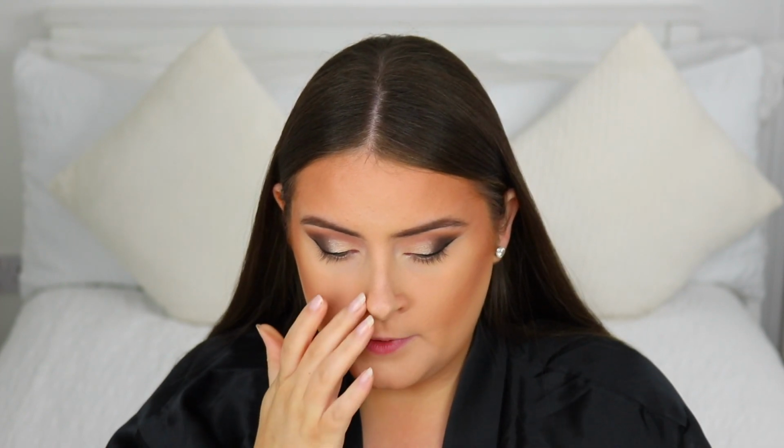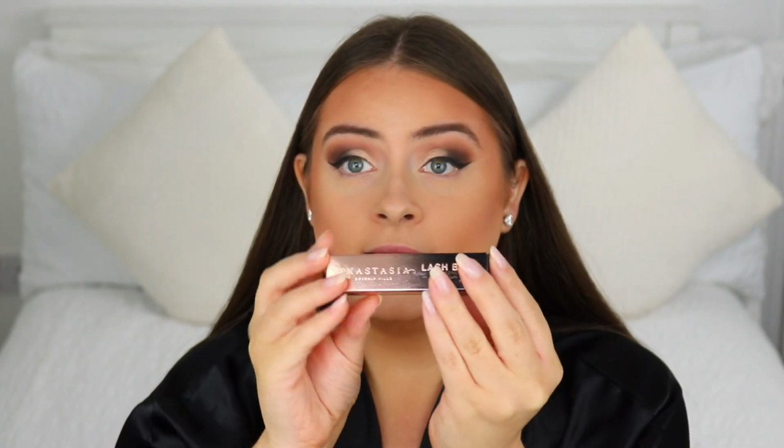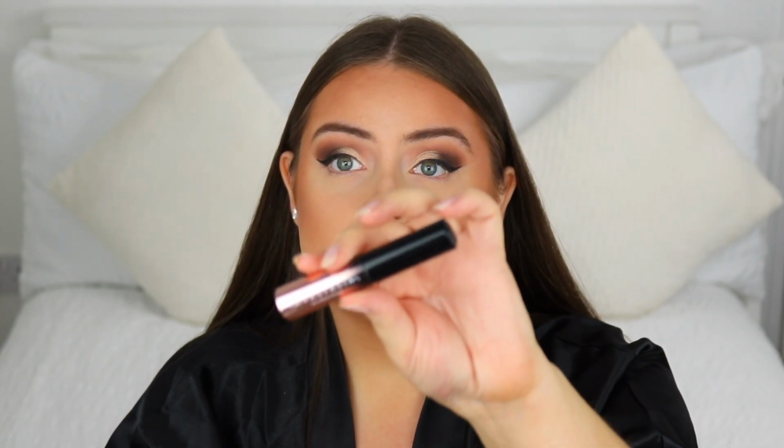So now what I'm going to do is finish off the rest of my eyes and then do the rest of my face that I've got to finish. I have this little mini mascara. It's the Anastasia Lash Brag Volumizing Mascara. We got this in the Lookfantastic Advent Calendar and I've been really excited to try it. So that's what it looks like right there. Some of you guys probably already have this if you are fans of Lookfantastic's beauty box and you got the Advent Calendar. So I'm going to try this today.